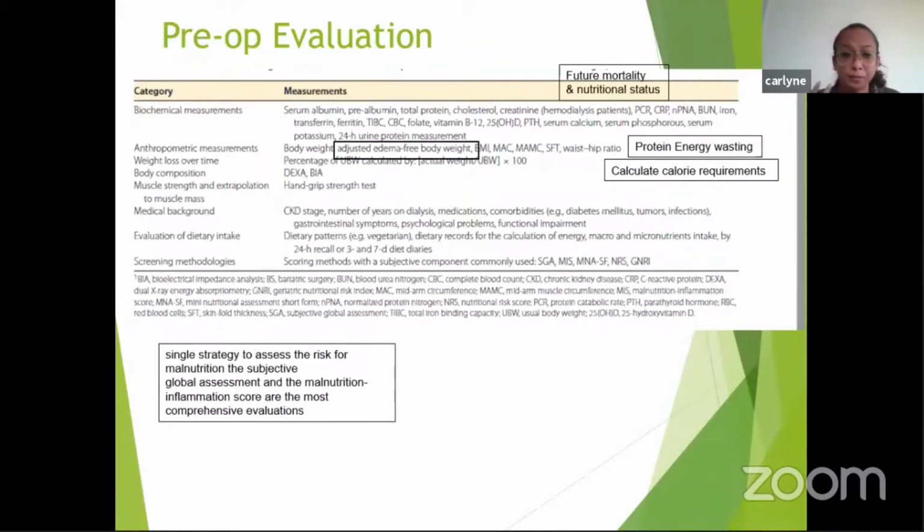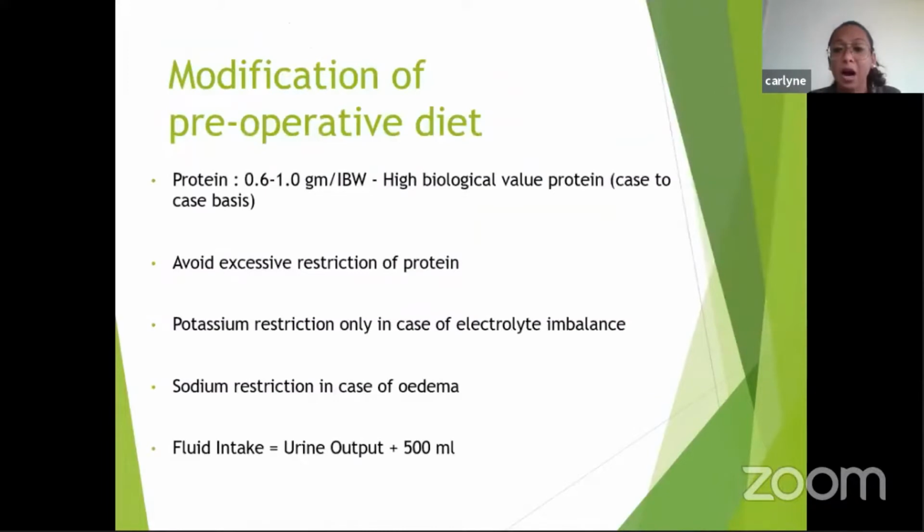And though we don't really have a single strategy to assess malnutrition in these patients, the subjective global assessment is probably good enough to understand where your patient stands in terms of malnutrition and wasting, even before getting them on for bariatric surgery. Before bariatric surgery, all patients are meant to undergo a compulsory diet in order to shrink the size of the liver, so that the surgery is easier, causes less complications, and is easier for the surgeon to access the stomach. This diet primarily is a high protein diet, a liquid diet, and very low in calories.